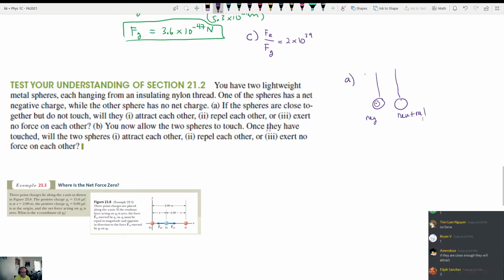So people think that they will either attract or exert no force. And by the way, it does say that they are metal spheres, and this matters. They are metal spheres, conductors, hanging from an insulating thread. So the thread is an insulator, right? I don't know for sure, but I'm reasonably certain that the answer in this case is 3.